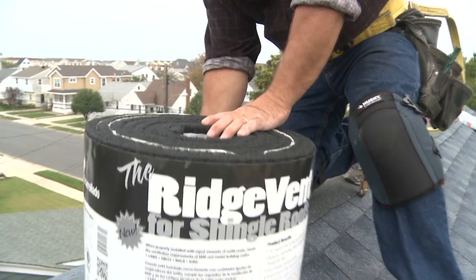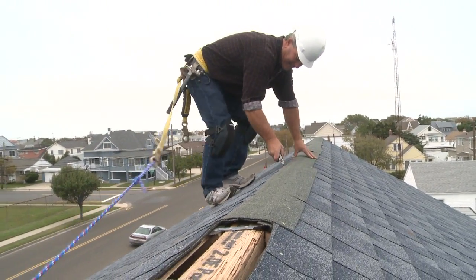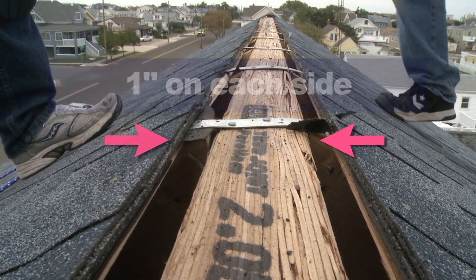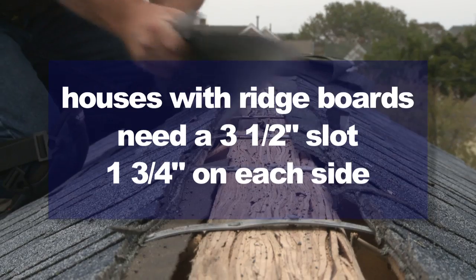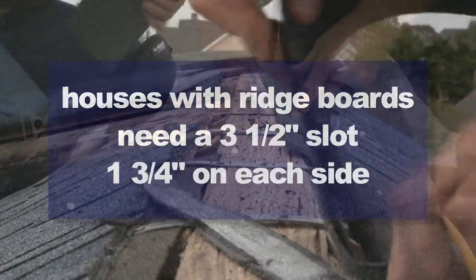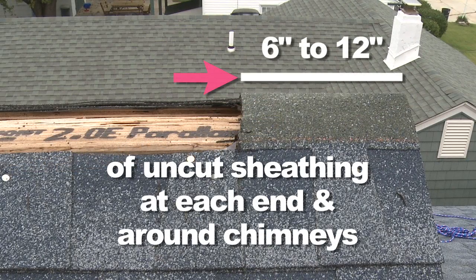Now, what about that ease of installation? The Ridgevent installs completely without extra parts or special tools. You begin by cutting a 2-inch slot along the ridge roofline, 1 inch on each side. Of course, you should be sure to cut through only the sheathing. In houses with a ridge board, you would cut a 3.5-inch slot, 1 3/4 inches on each side of the ridge line. At each end of the ridge, leave a 6 to 12-inch area of uncut sheathing. Leave 6 to 12 inches of uncut sheathing around chimneys as well.